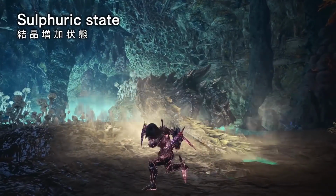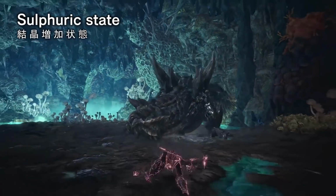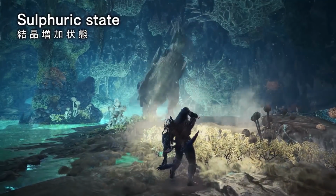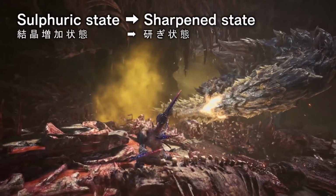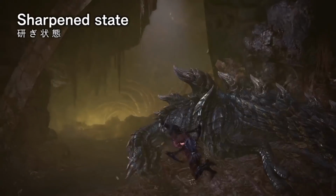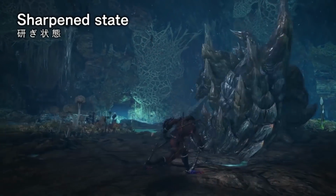So what you saw was the Glavenus with the acidic crystals on it, so the speed of it is closer to that of a regular Glavenus. But again, it is a little bit slower, but it has that acid built into the tail, so it's able to attack with it and throw it around, and really has that opportunity of lowering the player's defense.